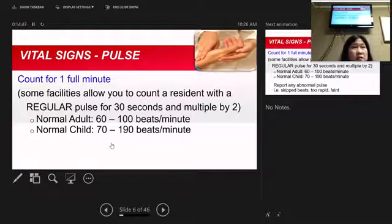Anything above 100, they could be in atrial fibrillation, or they could be in VTAC, or they could be in some kind of heart condition where they need to be reported. So less than 60, greater than 100, report it immediately. If they also have a weak and thready pulse that you can barely feel, then you need to report it immediately. Normal child pulse, children have higher pulses until they hit puberty.